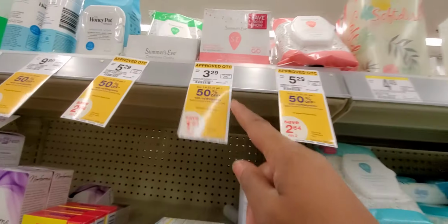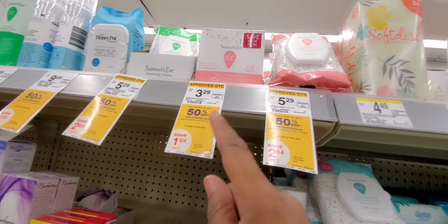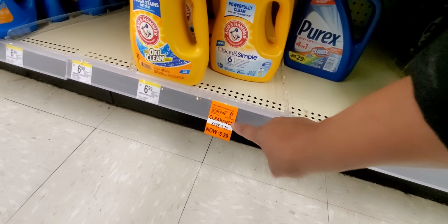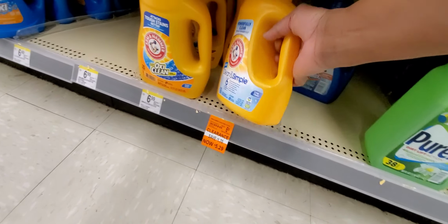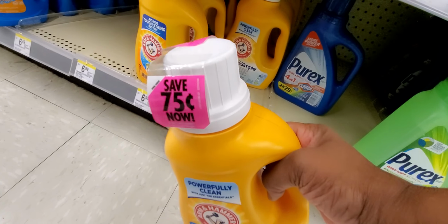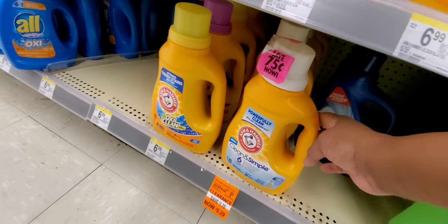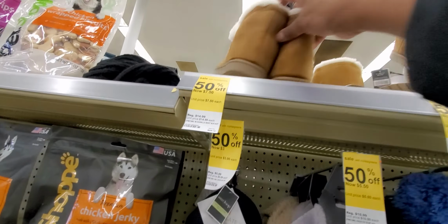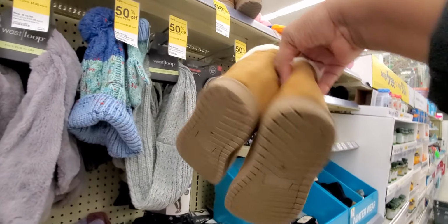Okay, so see, I was going to grab these, but I think Target will be better. Okay, so just in case they made a mistake and left that up, see that? It's $5.29, but I don't know if this is going to account for the buy one, get 2 free. And then it's a 75% off coupon, so who knows? The boots are 50% off, making them $7.50. Oh, those are cute, the little booties.